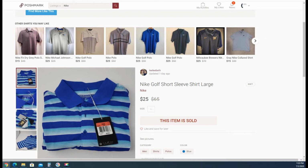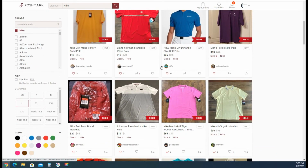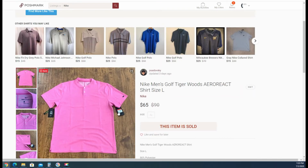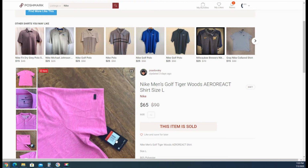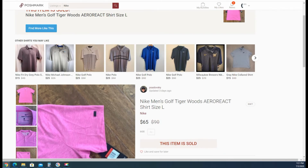So again, you're getting this from me for $4 to $6 on Mercari. So definitely, if you're listing on Poshmark, you definitely have some room to get it sold for a profit. Same thing here. I think maybe because this is pink, it sold for that much, but still, just giving you an idea of what you can actually sell some of this stuff for.